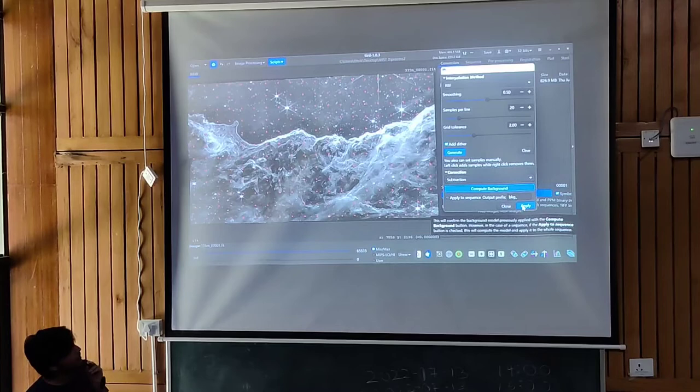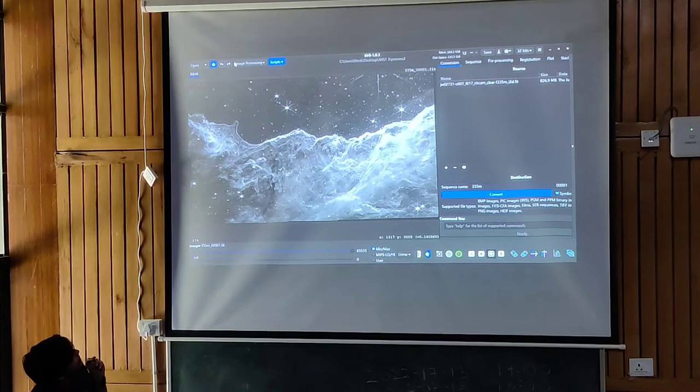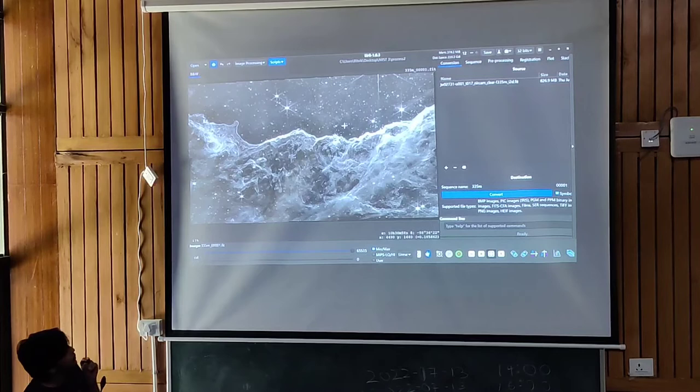I can show you the difference between the two. You can see the difference by pressing undo. This was our earlier image, and this is after background extraction. The data is smoother than earlier.